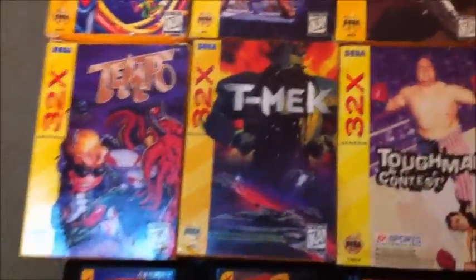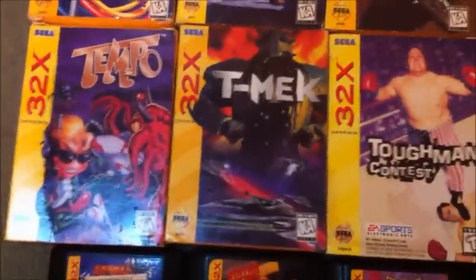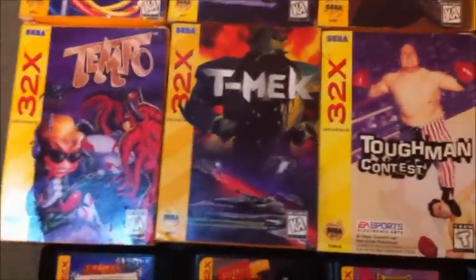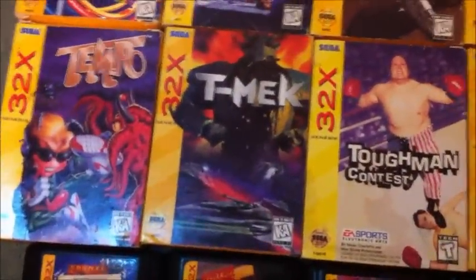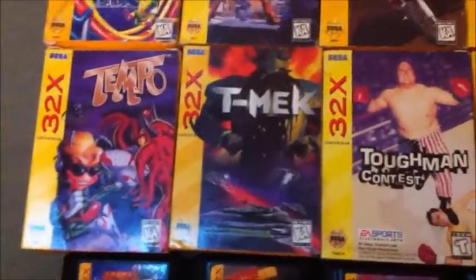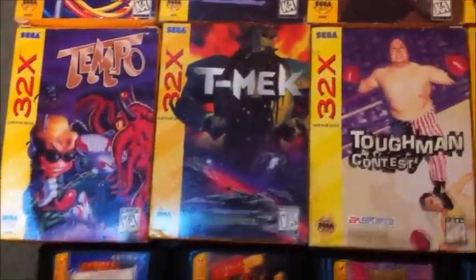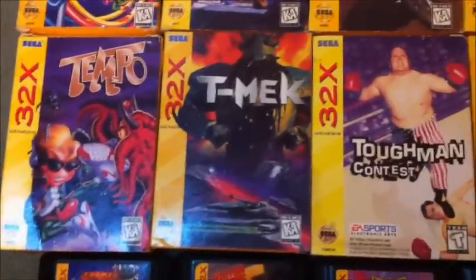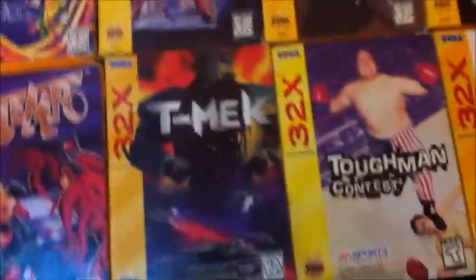T-Mech is one of my rarities. It's sort of like an arena shooter where you pilot little spaceships and go around trying to kill each other. Not brilliant, it's got to be said, but like I say, one of the rarer games on the console, and you can expect to pay upwards of £50, I think, for this now. So if you see it going cheap, definitely recommend it, because you might be in for a good investment there.